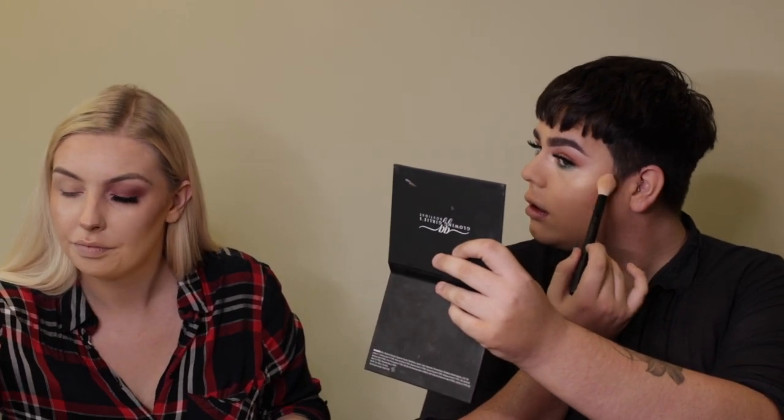I'm going to use that eyeshadow as a highlighter on my skin. So I'm just taking this one from the Sunset palette. Oh yeah, I'm here for that. That's nice.